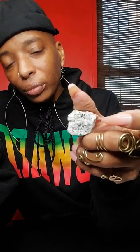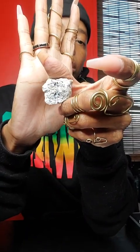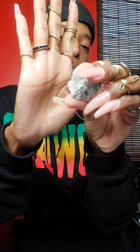Let's see. Okay. Dalmatian jasper. Generally Dalmatian jasper is a tannish, creamish color stone with black speckles that look like the dog, the Dalmatian. So this is what it looks like in its raw form. Let me try to hide my face a little bit so you guys can see a little clearer. In its raw form, it's still the tannish color with the black speckles running through it. So that's Dalmatian jasper.